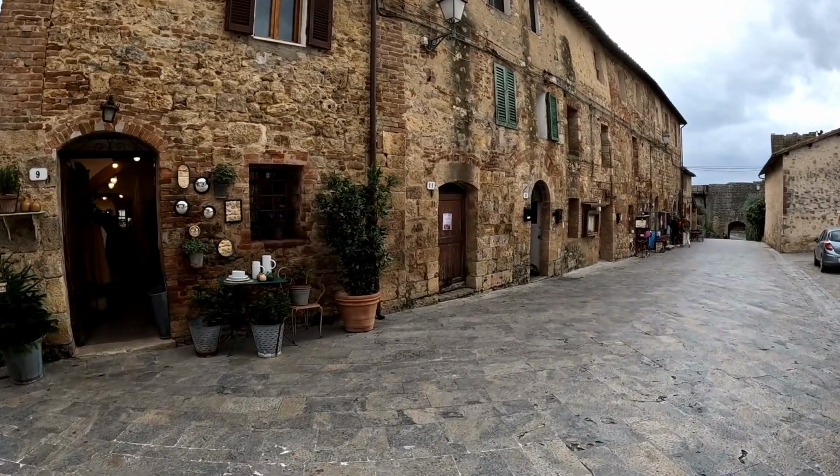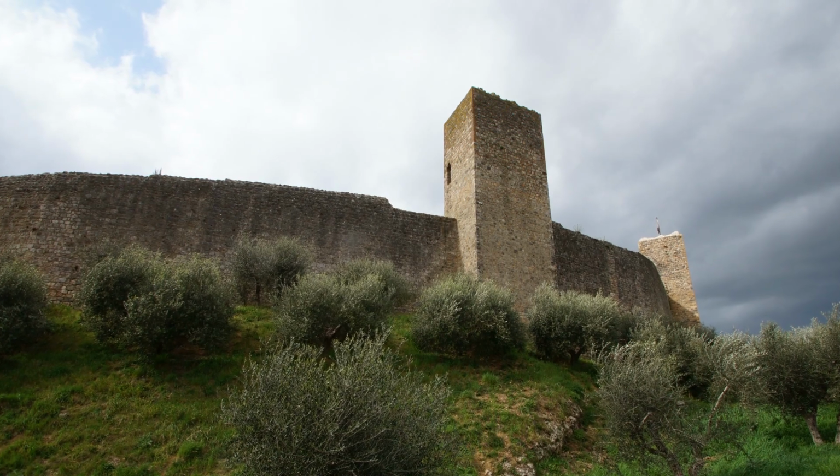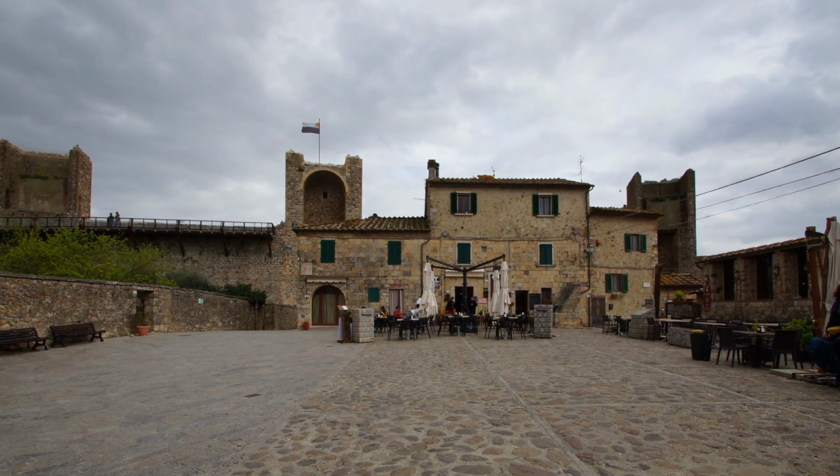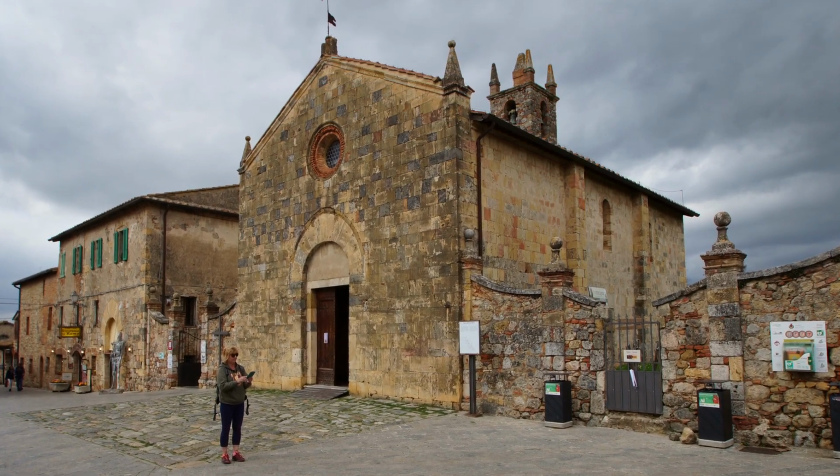The village also probably looks best from a distance, where it looks like a castle up on a hill. The only thing is, driving to and from it, there wasn't really an easy vantage point we could find where we could just stop the car and take such a picture.